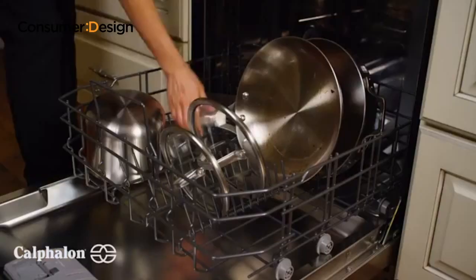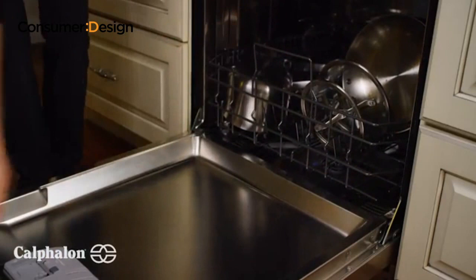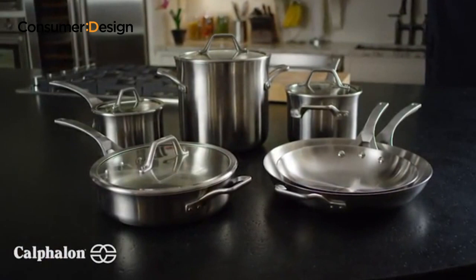And for simple and quick cleanup, Calphalon Signature Stainless Steel is dishwasher safe. Calphalon Signature Stainless Steel, delivering professional performance and exceptional results.